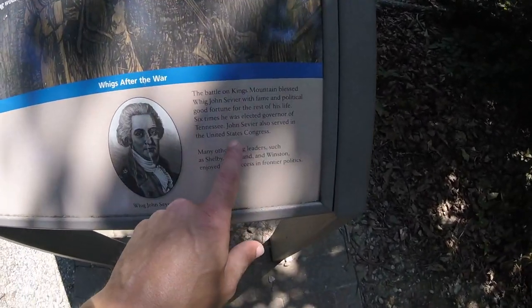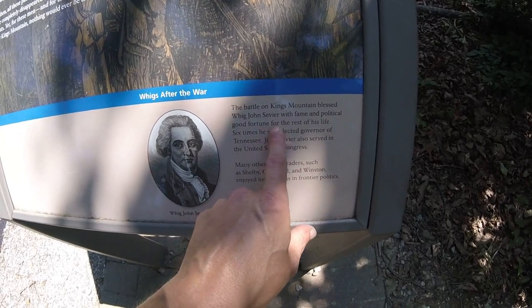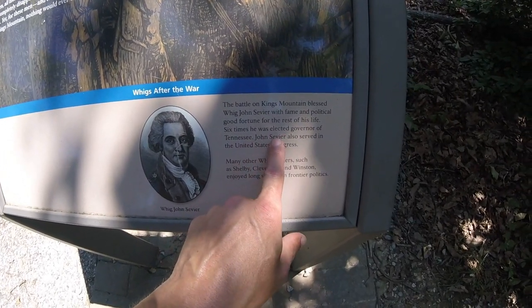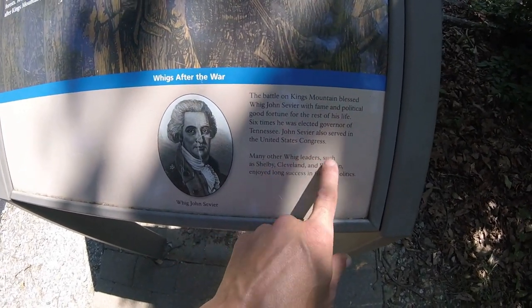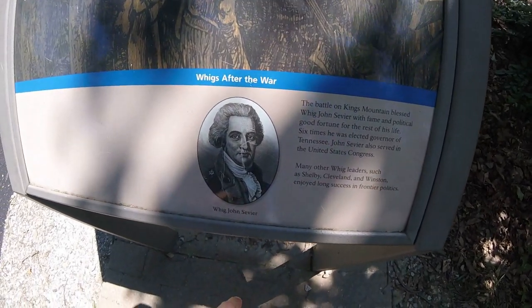The Battle of King's Mountain blessed Whig John Sevier with fame and political good fortune for the rest of his life. Six times he was elected governor of Tennessee. John Sevier also served in the United States Congress. Many other Whig leaders such as Shelby, Cleveland, and Winston enjoyed long success in frontier politics.